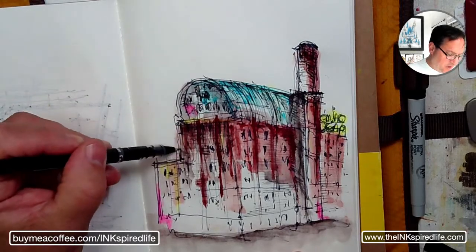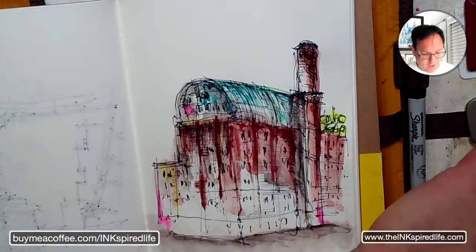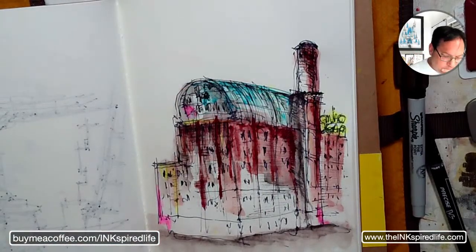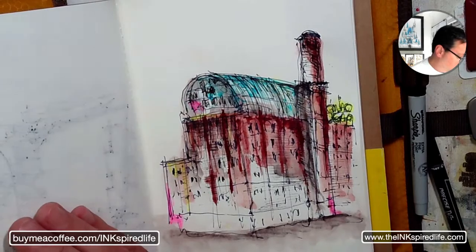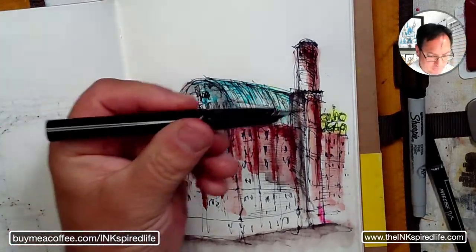Maybe we'll just pull the outline of this building. We're going to darken the outline here. And I think we're going to darken it. We'll just pull it out with the Lamy pen here.